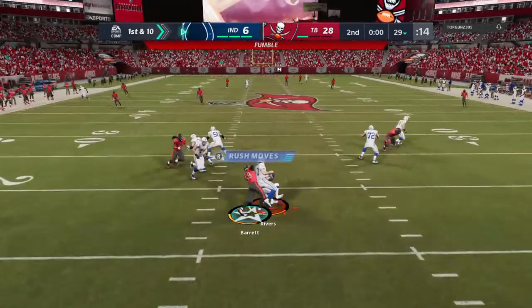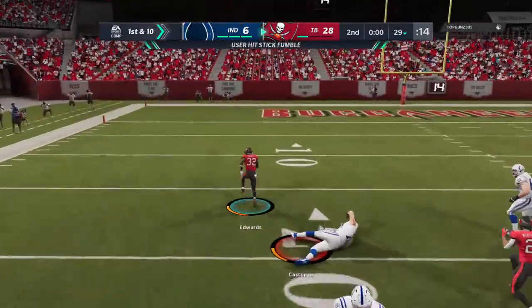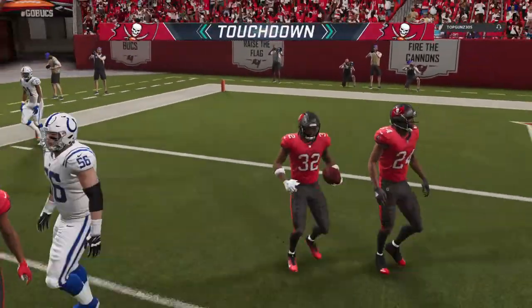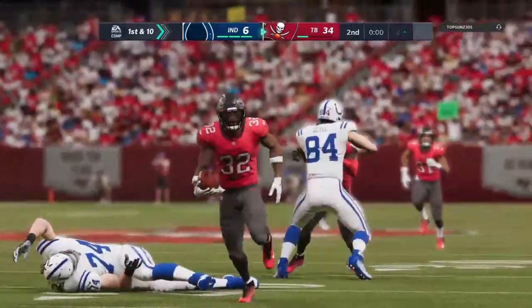Now a hit, and Rivers lost the football. Nowhere to go here. He lost the football. And it's picked up by the Buccaneers. And he brings it back. Can you believe it? An offensive disaster on the final play of the first half. They just had to hold on to the ball.